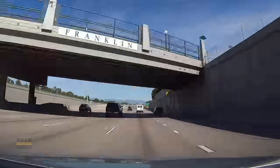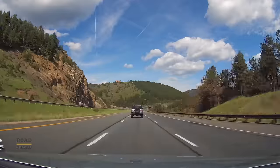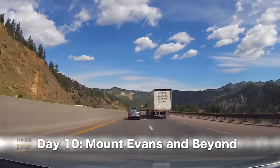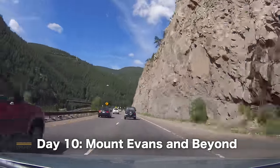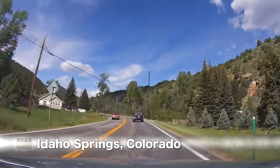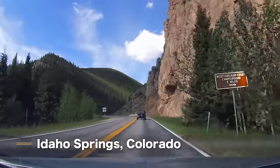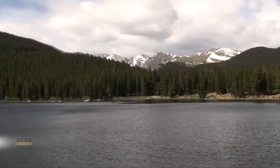Good morning, once again, from Denver. Today we are driving west into the Rocky Mountains. It is our intention to drive up, higher and higher, as high as one can safely drive in the United States. We get off Interstate 70 by Idaho Springs, where we begin the ascent to Mount Evans. First we take State Route 103 up to Echo Lake.